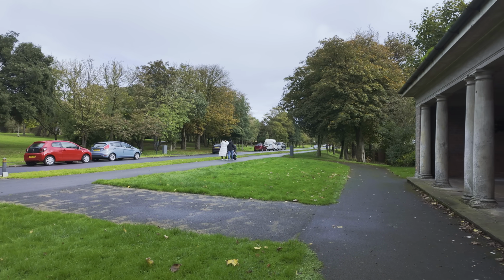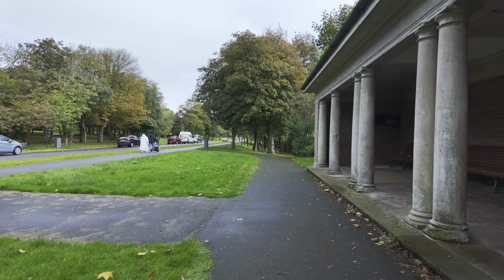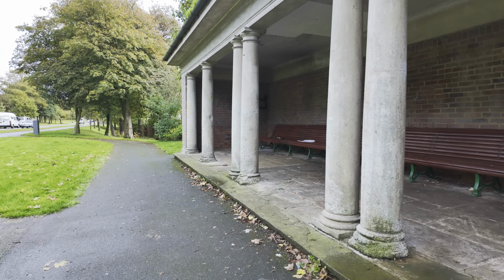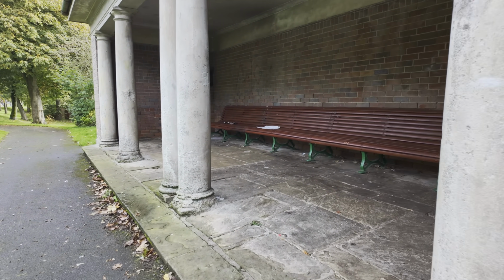Not a bad day today, really. There was quite a lot of rain before this morning. It's not been too bad this week. It's been quite warm as well. Monday and Tuesday were really, really nice, but this is the beer monster shelter.